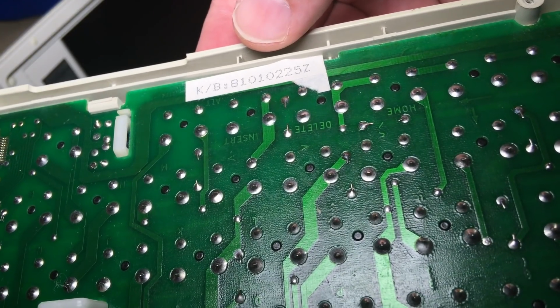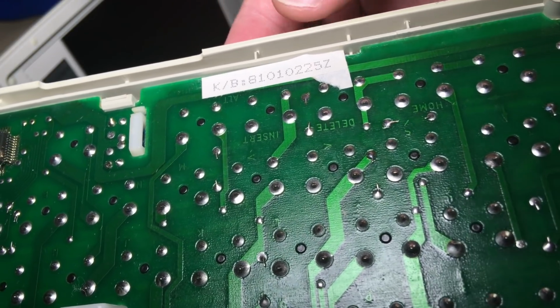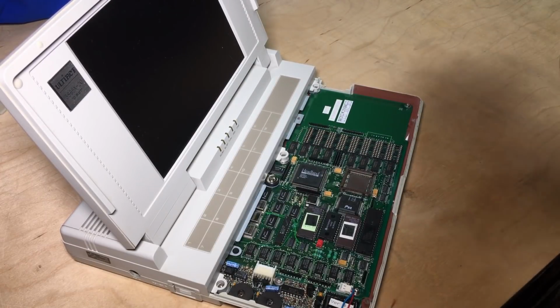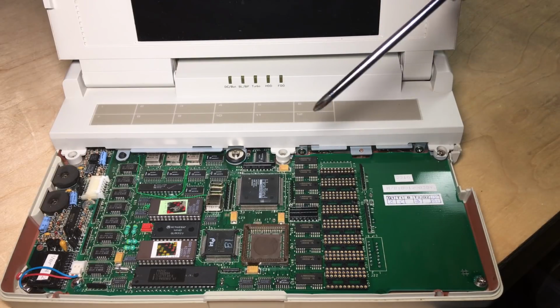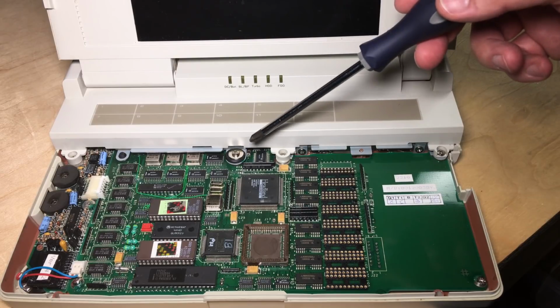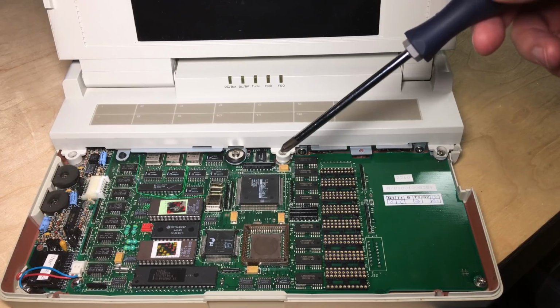Keyboard 810102225Z. And then this little shield comes out. So I'm not going to take off the back part with the screen. I've had it off once before. I'll show a picture of what it looks like under there, but it made me nervous with the state of the hinge and so on.